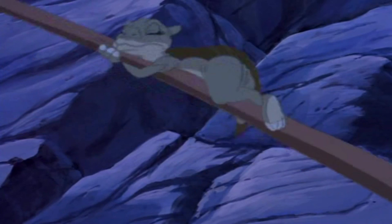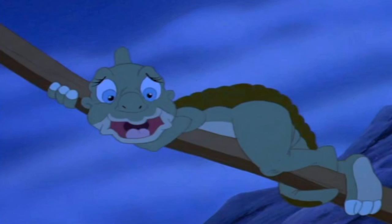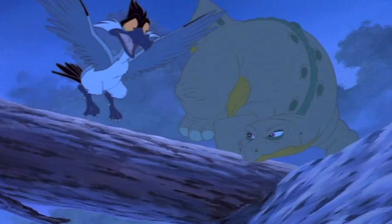Not how that works! Understandably, the crocodilian's like, you know what? I'm done with this. I'm gonna come up and try and get you. At least I have to try and get Ducky. And while he can't keep his freaking mouth closed, Spike has had enough of his shit.